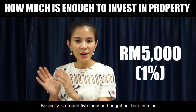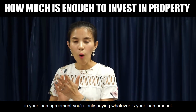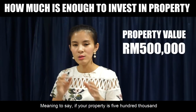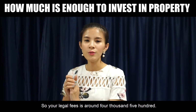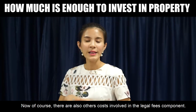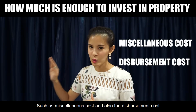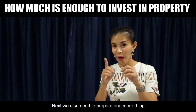But bear in mind, in your loan agreement, you're only paying on whatever your loan amount is. Meaning, if let's say your property is 500,000, you're only borrowing 450,000. So your legal fees are around 4,500. Now, of course, there are also other costs involved in the legal fees component, the miscellaneous costs and also the disbursement costs.